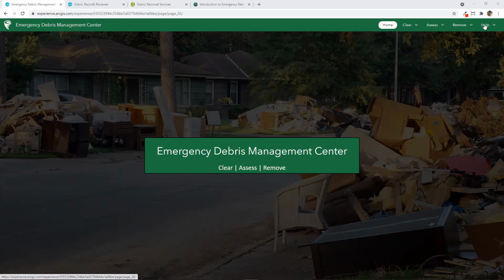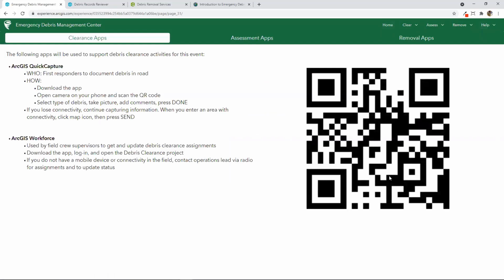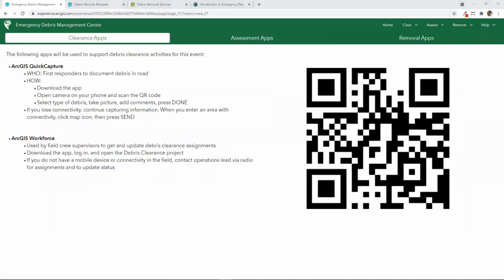So going to the help page of the Emergency Debris Management Solution, you'll see a page called Access Field Apps. And when we open this up, you'll see 3 pages: clearance apps, assessment apps, and removal apps. These pages are intended to help train workers, enabling them to scan QR codes so that those individuals can be provisioned with the apps that they need. And each page includes training steps for each of the apps, who uses them, and how they can get started with them. So this is really intended to expedite that process.